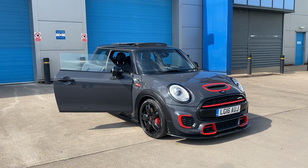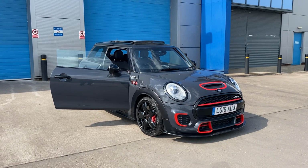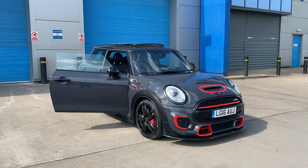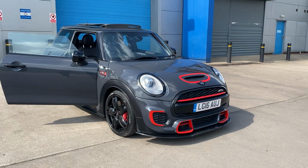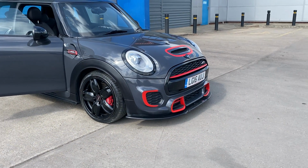We've just acquired this very rare, really good looking, high specification Mini Cooper S. Works automatic. Looks absolutely stunning. Drives absolutely fantastic. It's got the added red striping kit.